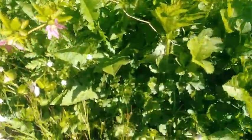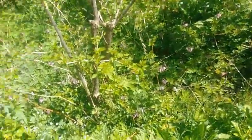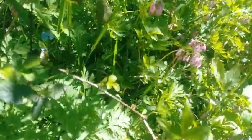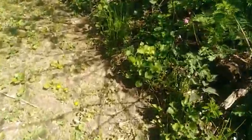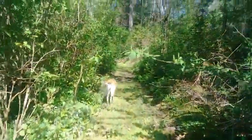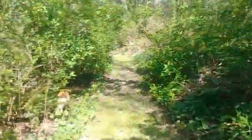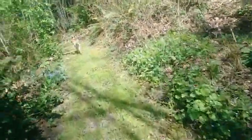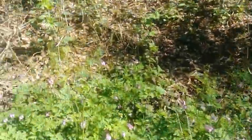Ooh, I'm going to pick some bleeding hearts here in the woods and put those in our bag. Oh, and here are some little blue flowers called forget-me-nots. Pick some of those, put them in a bag. Look at all the forget-me-nots there. Lots of bleeding hearts over here.